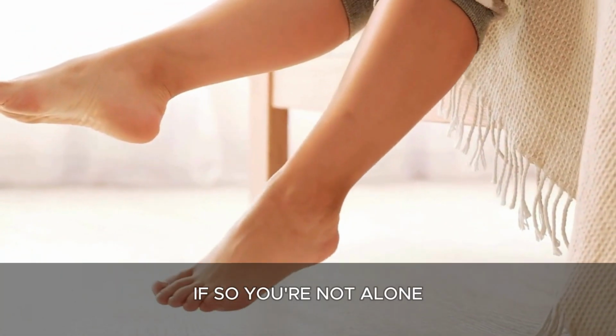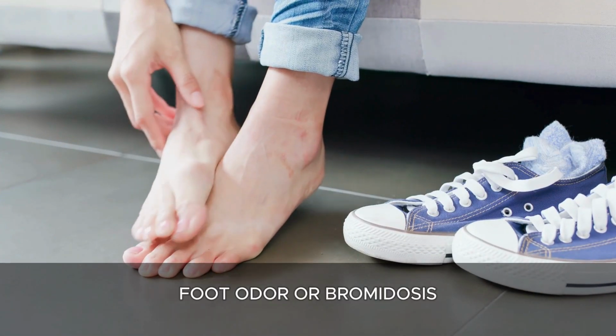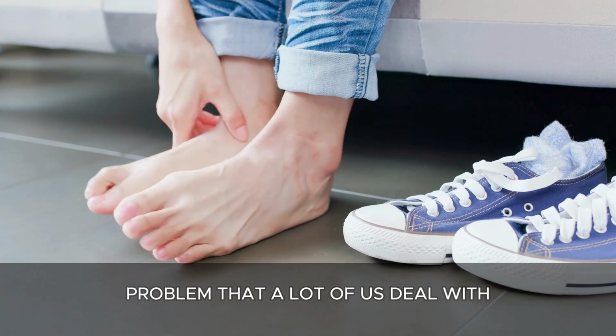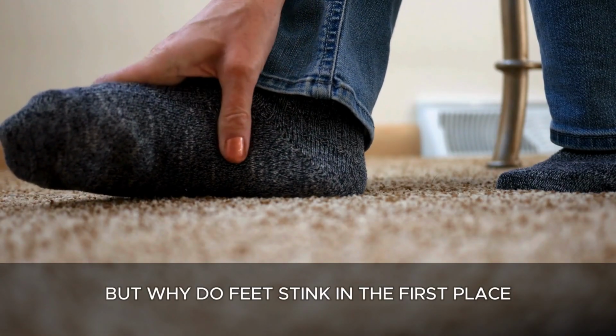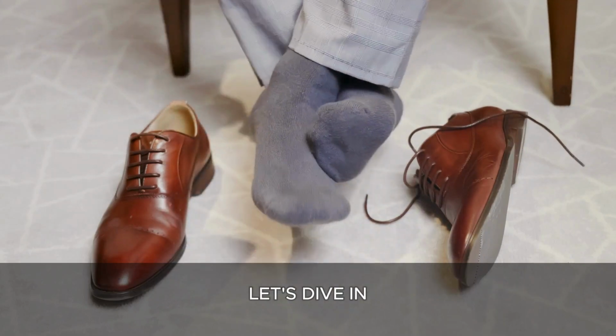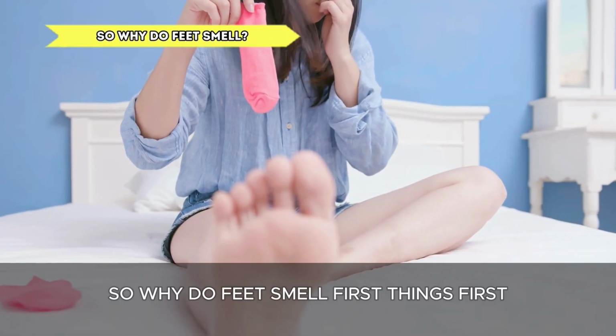If so, you're not alone. Foot odor, or bromodosis, is a common and totally normal problem that a lot of us deal with. But why do feet stink in the first place? And what can you do to keep that smell in check? Let's dive in.